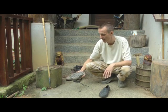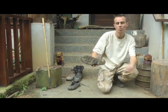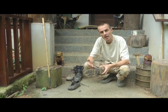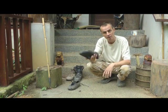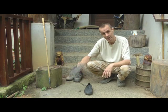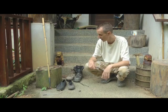These don't have as good grip on wet stones as these. So when I've been to areas where people are working more around rivers, the Orang Asli tend to be using this shoe. Here, they tend to be using this shoe. So there just isn't really a perfect answer.